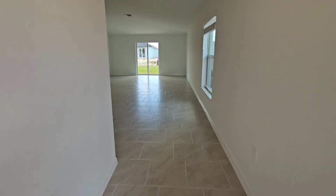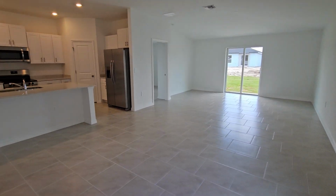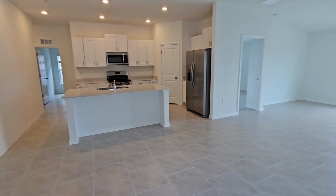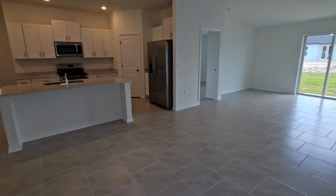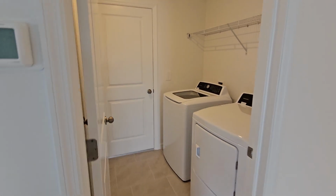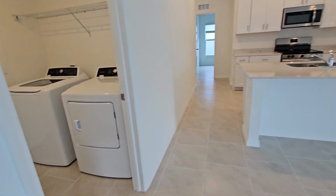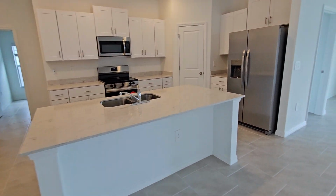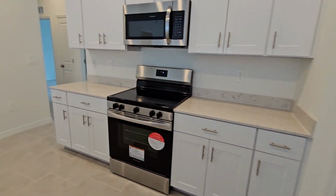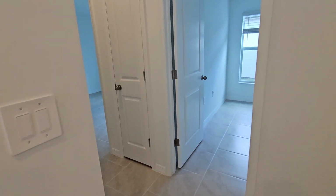So as we come into the Harrisburg, you've got this nice open space here with your kitchen tucked away directly on one side. And right here before the kitchen, you have your access to your 2-car garage, as well as your indoor laundry space with full-size washer and dryer. Got a nice corner pantry here in the kitchen. And then directly behind the kitchen here, this is where all of your guest bedrooms are.